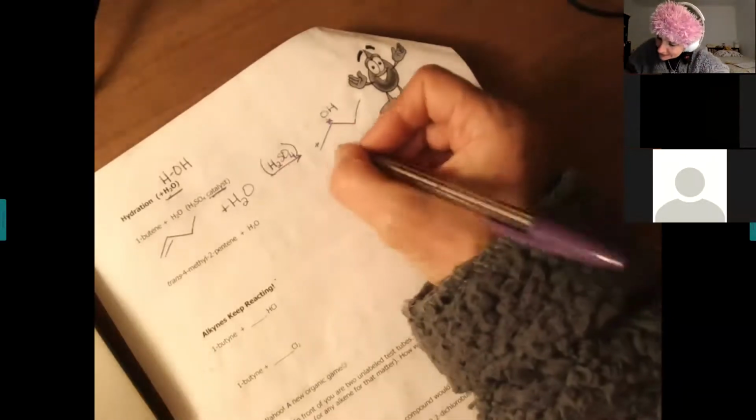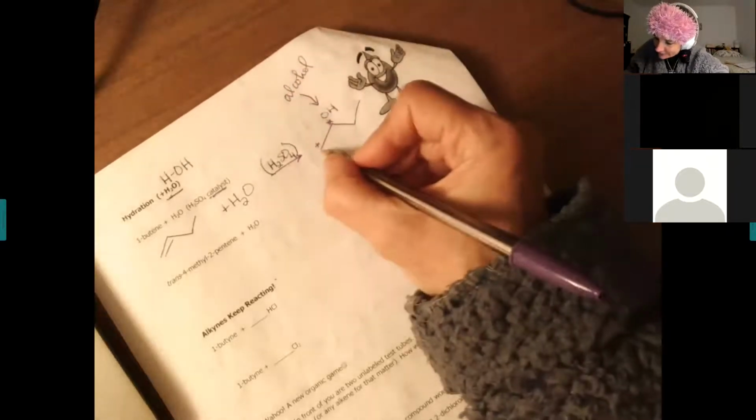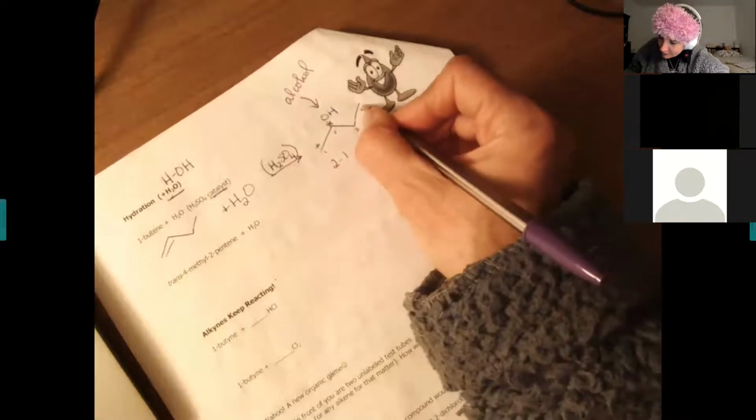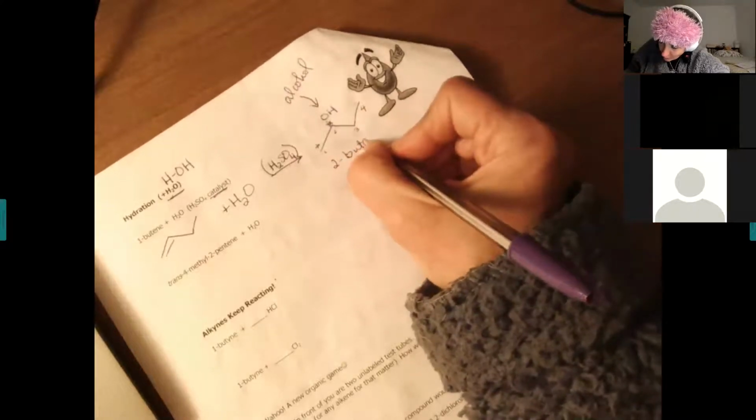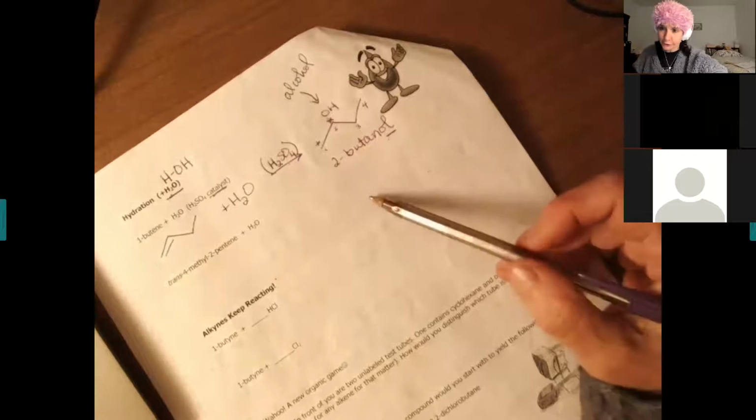So let's name it. OH is hydroxy. So this is at number 2. Oh, I'm sorry, we're not going to say hydroxy. This is an alcohol. So it is 1, 2, 3, 4. So it's butane. We drop the E and we put an OL to say it's an alcohol. So it's 2-butanol. So pretty simple. It's a segue into what we will be doing in 2-3 weeks, which is getting into the alcohol groups. All right.